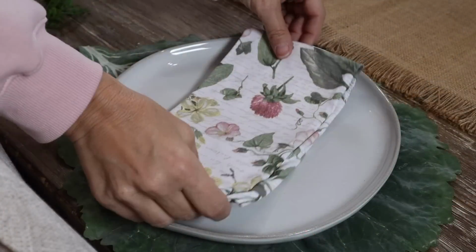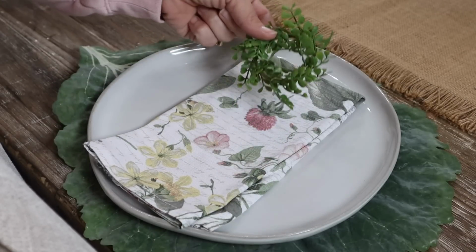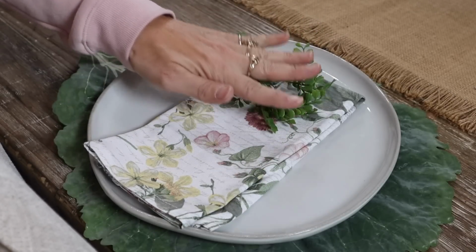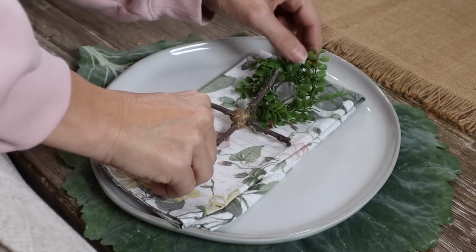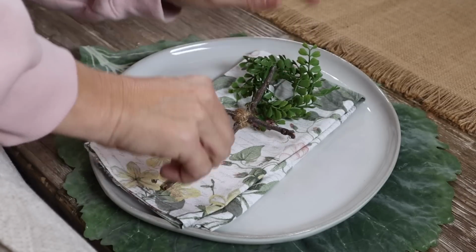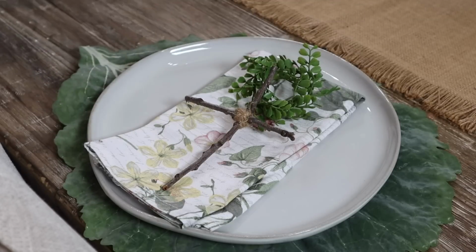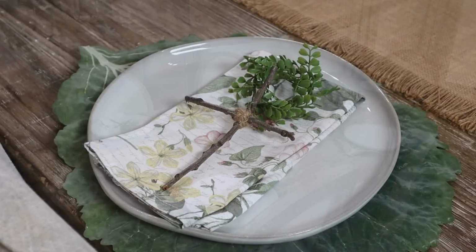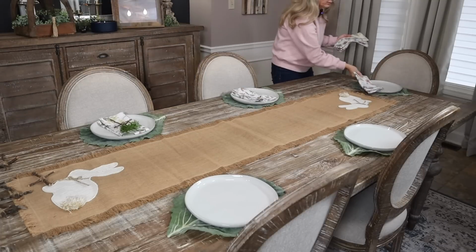Okay, I'm gonna place my napkin down, and then I have this greenery as a napkin ring. But today I'm gonna set it at the top, and it's gonna represent the crown that Jesus wore on his head during crucifixion. And then we're gonna put our little cross like that. Perfect representation of what Easter is all about. Okay, I'm just gonna go around and get the rest of these placed down.